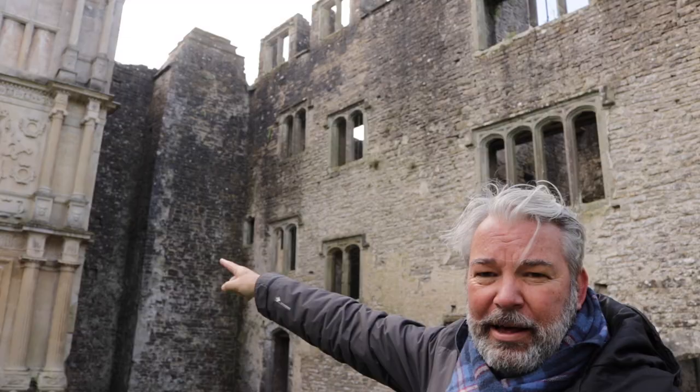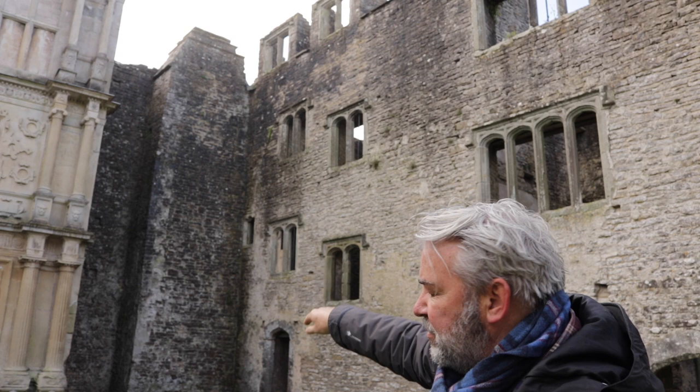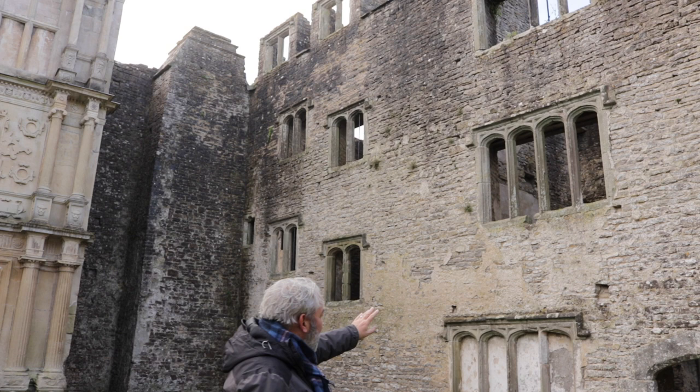So many of these buildings are open. So let's go and look around inside. Before I do, can you see that there? That's a chimney. The top's missing. There must have been quite a big fireplace. Let's see if we can see the other side of it when we go in. And obviously that's the building I was talking about earlier. The main living part, the Rice Mansell part.